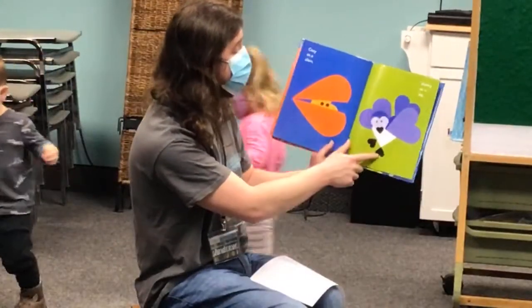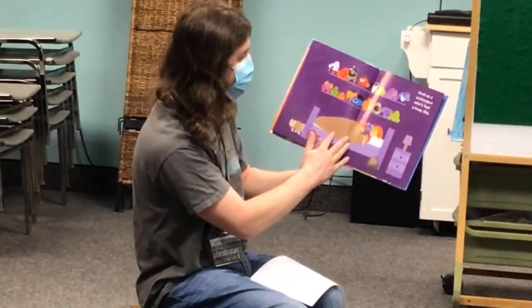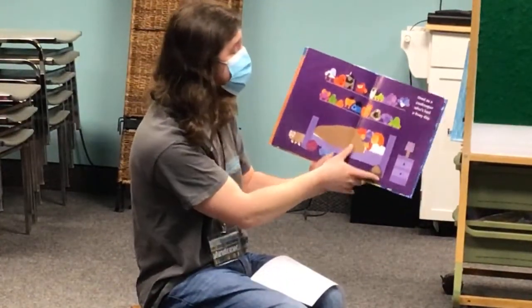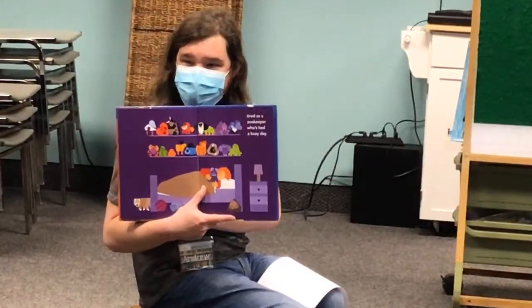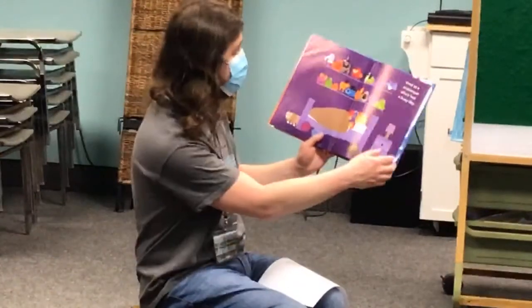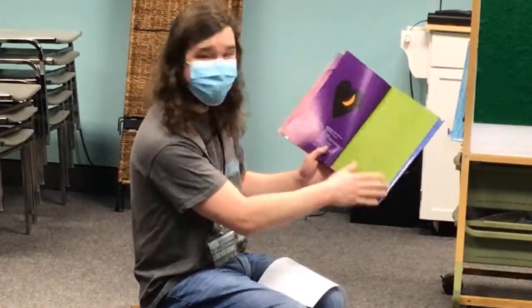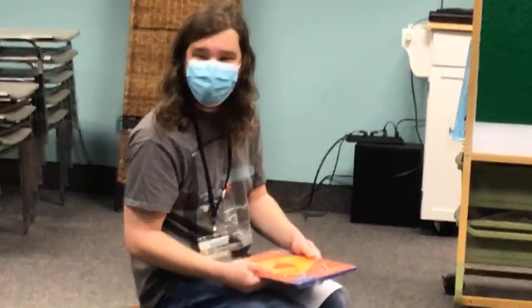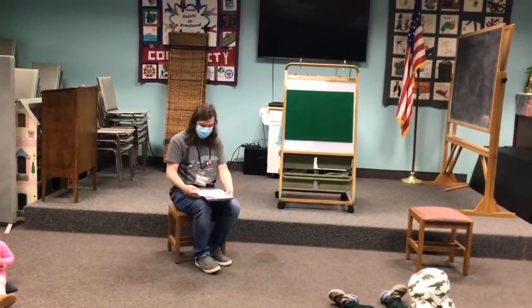Cozy as a clam, chatty as a jay, tired as a zookeeper who's had a busy day. Now it's time for bed. Look at all those animals. And there we go. That's our book. Good night, moon. It was really cool seeing all those different animals, wasn't it?